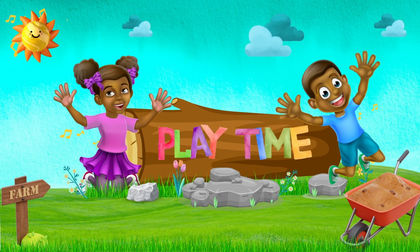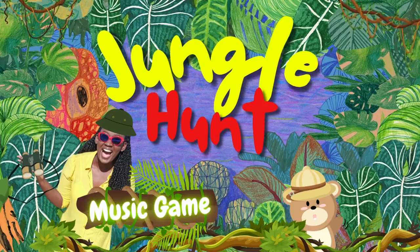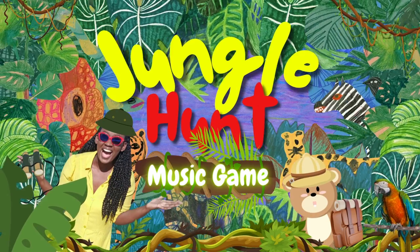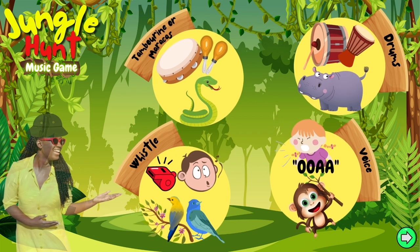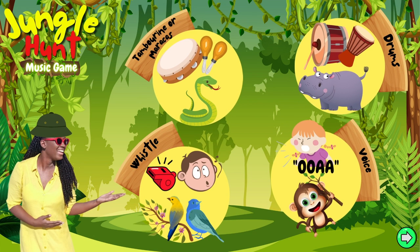It's playtime. Let's use our imagination to go on a jungle hunt. Sing along with the melody. Play the instrument that matches the tone or timbre of each jungle animal's sound. Take a look at the instruments.